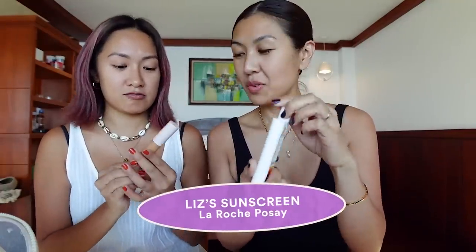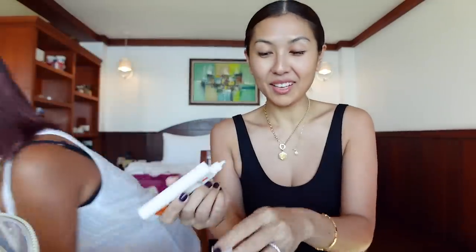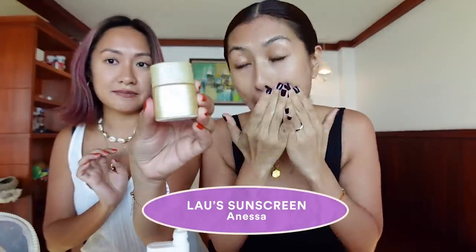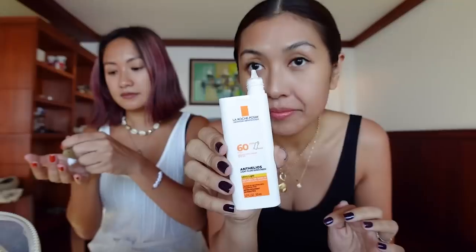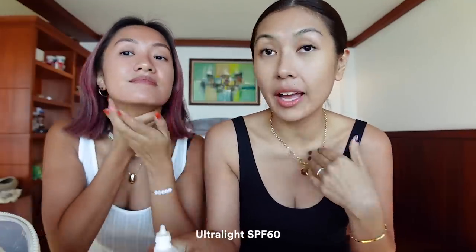Anyway, sa beach, I don't usually put foundation. Sunblock muna. May baon ako. Sunblock pa naman talaga. I'm using the Anessa. Anessa. Is that available here? I don't think so. I see. Like, so this is ultra light. SPF 60 ako, yan. Gano'n ka ano kabilis mag-makeup? 10 minutes, girl.